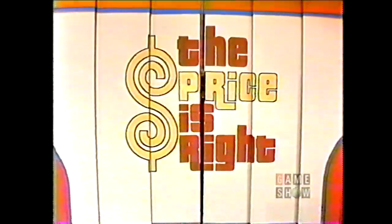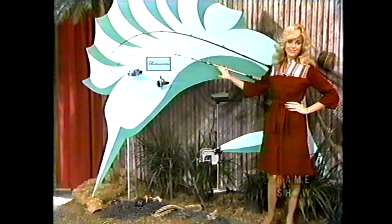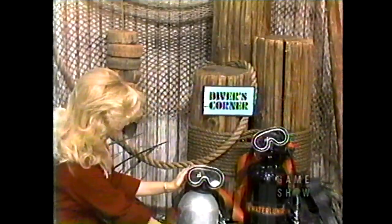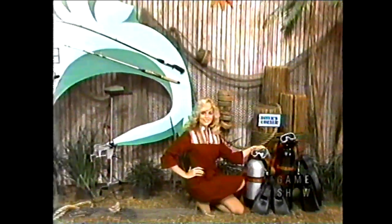Your showcase begins with things for the outdoors. First is fishing equipment. From Shakespeare, a Wonder Troll electric fishing motor, two rods and two reels, all new, 1977 fishing equipment from Shakespeare. Also, this scuba gear. Explore Davy Jones' locker with his and her scuba gear from Diver's Corner. Includes tanks, regulators, backpack, mask and fins, all from Diver's Corner. Also included are scuba lessons.